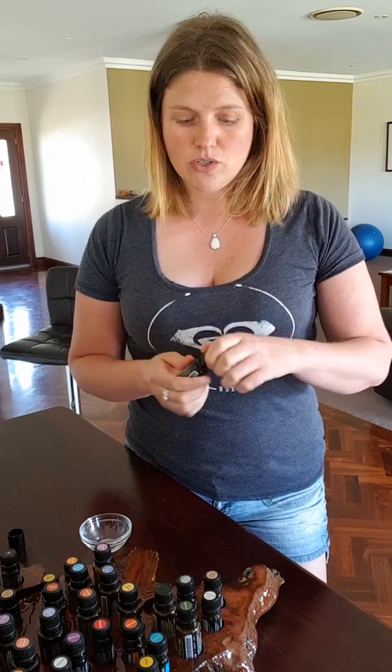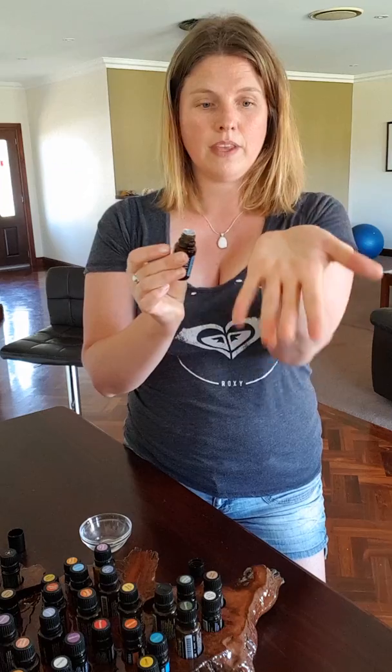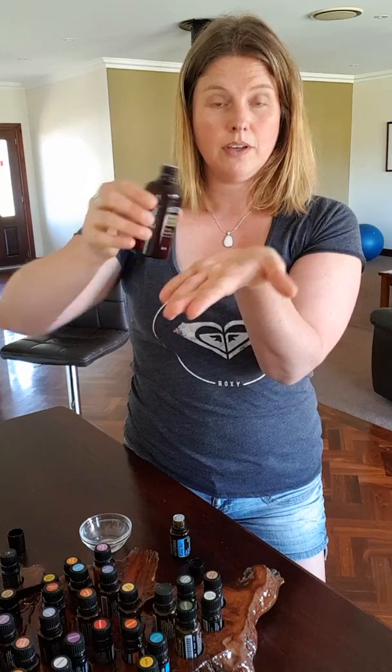So the other thing that you could do is you could actually just get your hand. I don't often recommend people touching the orifice or their dripper because it promotes germs and things like that. But this is one of those times that I do. With a clean hand, just put your hand on top, tip it upside down like that. On my hand, I've got less than a drop, okay? I grab some coconut oil, pop it on, so there's a reasonable amount on there now.